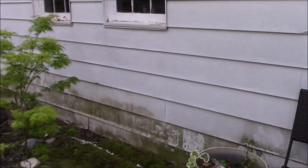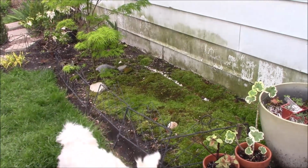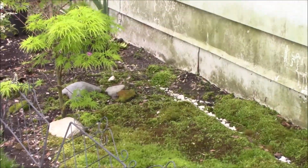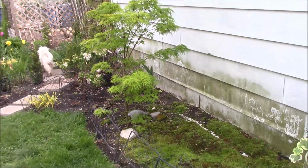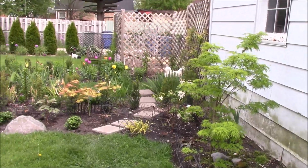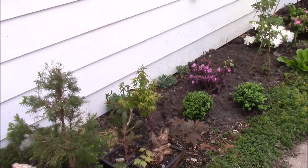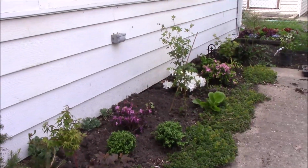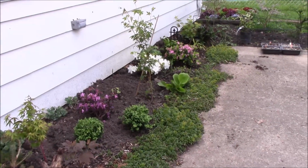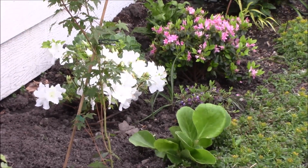But what I do really like, I'll show you. I've got this moss that has naturally developed. I think it looks beautiful. My mom doesn't like it though. But I've got acers. It's just different from what I'm usually familiar with in gardening. And I'll show you another bed that I planted up over here. This has got a lot of azaleas in it at the moment. These are new ones, so we'll see how they do.